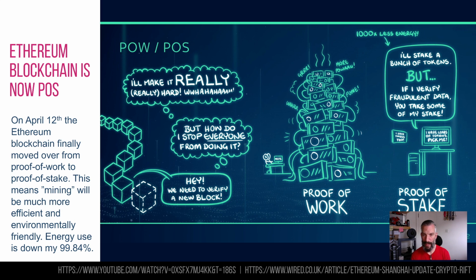Ethereum has made a big move this week. So April the 11th, or actually the 12th, was a big, big moment. Ethereum has moved from proof of work to proof of stake. Now, if you don't know what that means, it can be kind of complicated, but what we're talking about is how transactions on the blockchain are actually calculated.